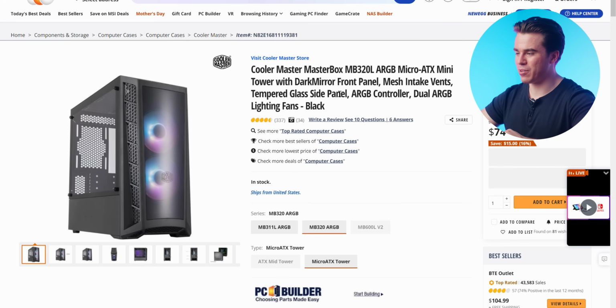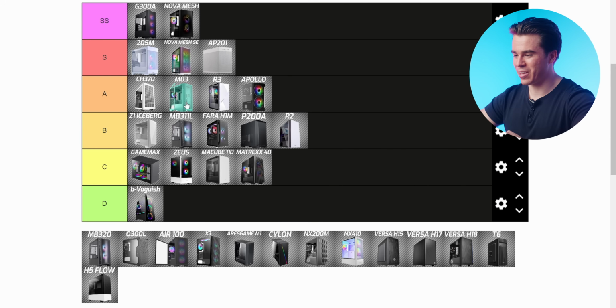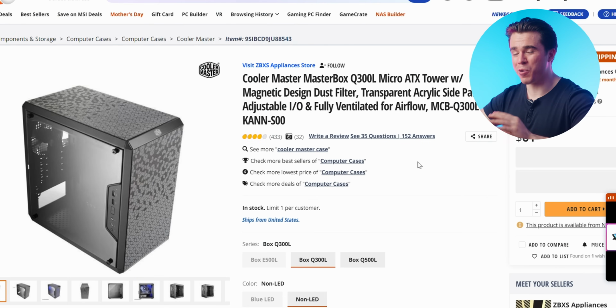But then here's the other, more not so good cousin of the MB311L, the MB320L, and I'm just letting you know, don't get this case because it has a glass front and your graphics card is gonna suffocate and die. So for the same price, don't get that case, but it's not trash. So we're gonna put it in C tier, above, yeah, above the Zeus.